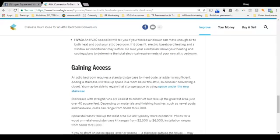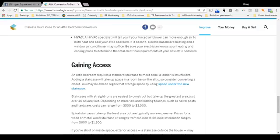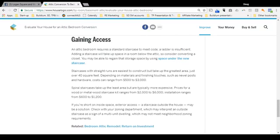HVAC. Of course, that stands for heating, ventilation, and air conditioning. HVAC specialists will tell you if your forced air blower can move enough air to both heat and cool your attic bedroom. If it doesn't, electric baseboard heating and a window air conditioner may suffice. Be sure your electrician knows your heating and cooling plans to determine the total electrical requirements of your new attic bedroom.